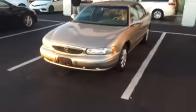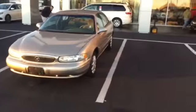So I'll give you one more look of the outside. So there you have it, your 2001 Buick Century here at Lagrange Toyota.